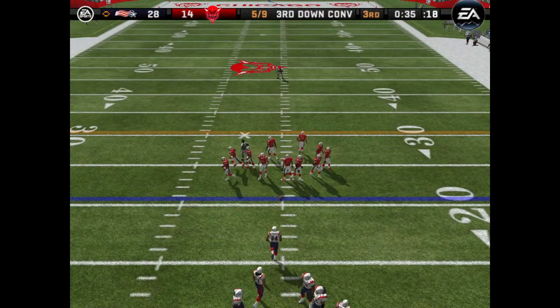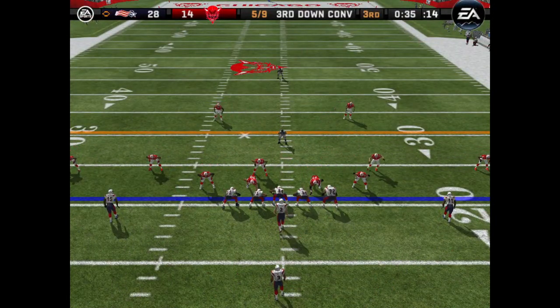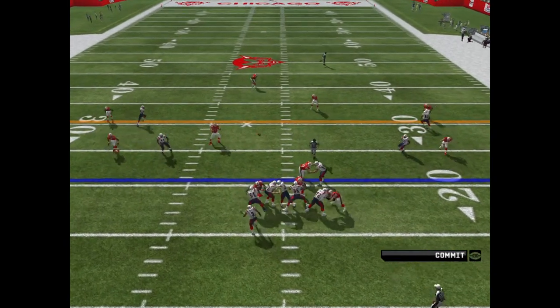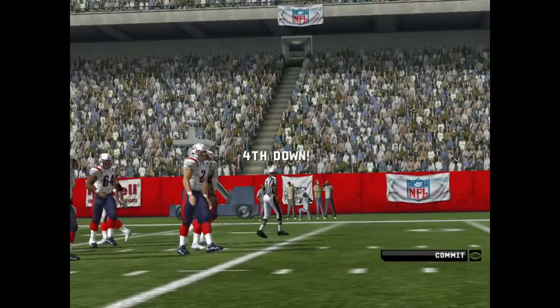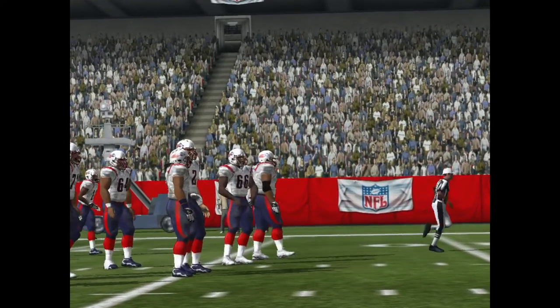Third and 10. Ball on the 21-yard line. Gets the pass off. The defense dug in their cleats and held their ground on that series of downs. Intended receiver on the play.